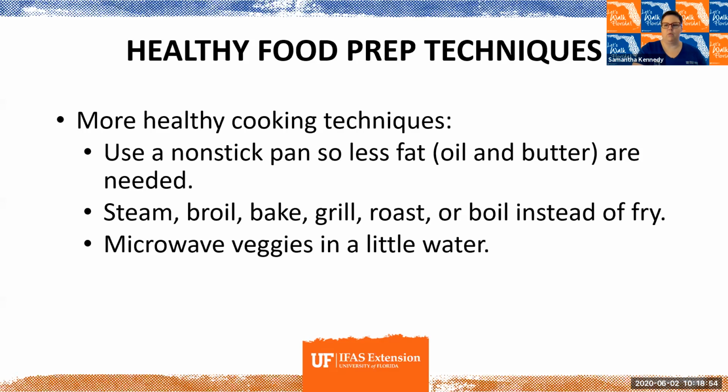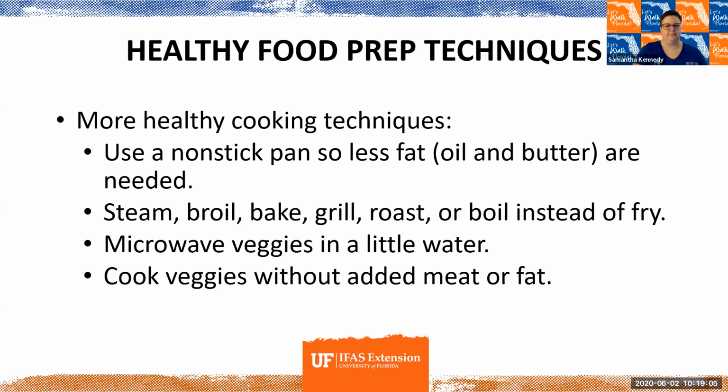Microwave veggies in a little bit of water instead of butter or oil. So you basically will be steaming your vegetables, which is a healthy cooking method.